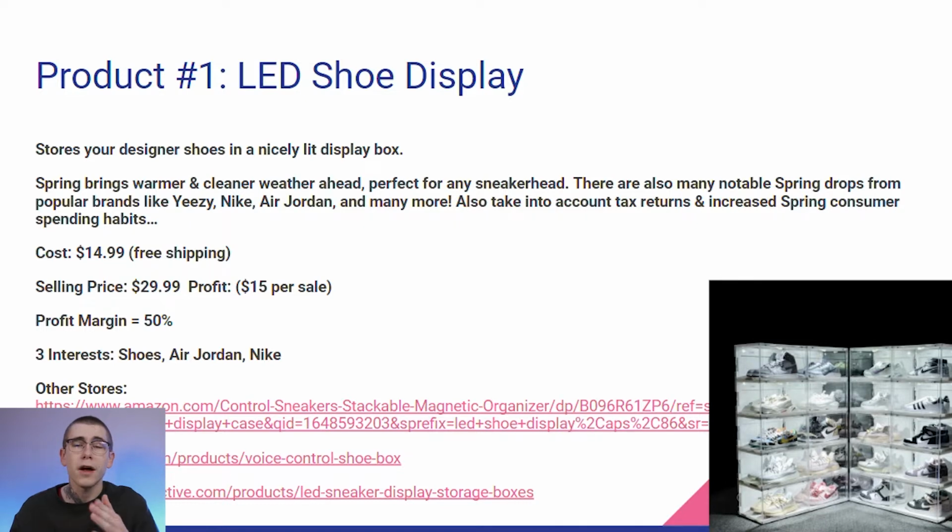There are also many notable spring drops coming up from popular brands like Yeezy, Nike, Air Jordan, and so much more. Just take a look for yourself and you guys can see all of the upcoming releases. On top of that, you guys want to take into account that it's tax return season this spring, so year after year we see increased spring consumer spending habits and everything to go along with that.